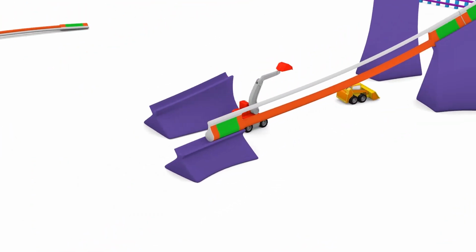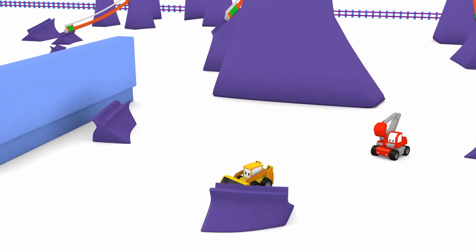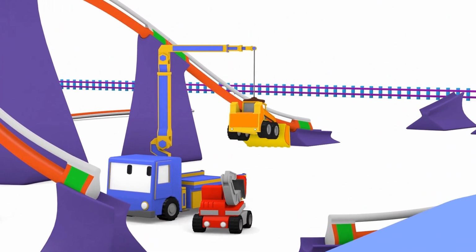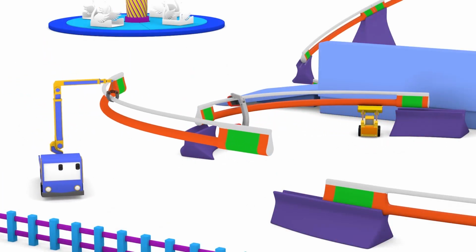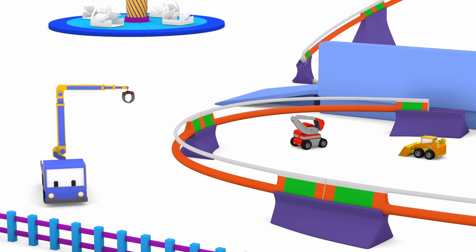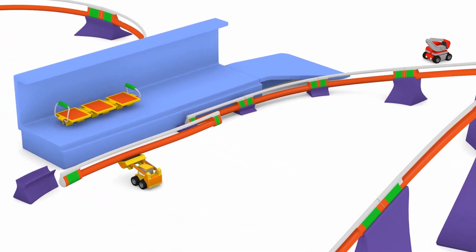There they go again. Billy just loves to play. But it's not time to play yet, Billy and Ed. We still have work to do. Nice job, guys.